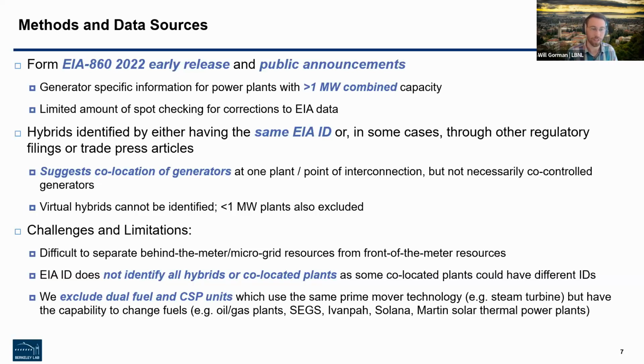And then Mark also mentioned that virtual hybrids are excluded here. Some of the challenges and limitations that help you contextualize the data I'm about to show you: even though we are not trying to collect behind the meter or microgrid resources, there are some projects that are microgrids that are larger than 1 megawatt. Those will show up here, but they're a pretty small portion of the sample because of our focus on pretty large resources.